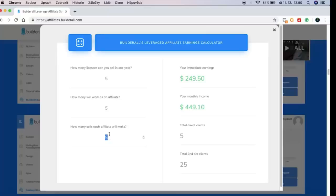Let's say you will sign 5 people in a month, which is really doable, 99% you will. So in a year, that's 12 months. 12 times 5 is 60. So in a year, you will sign 60 people, and 60 of them will work as an affiliate, and each of them will sign 5 people as well, which makes it crazy. This will be your immediate earnings, and this will be your monthly income if you sign only 5 people a month, which means you will sign 60 people in a year. So in a year, you can have this regular monthly income.